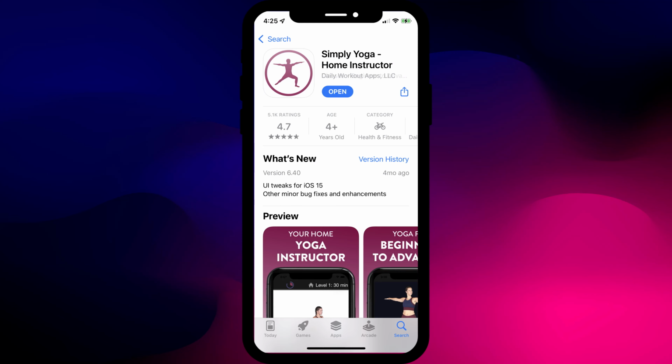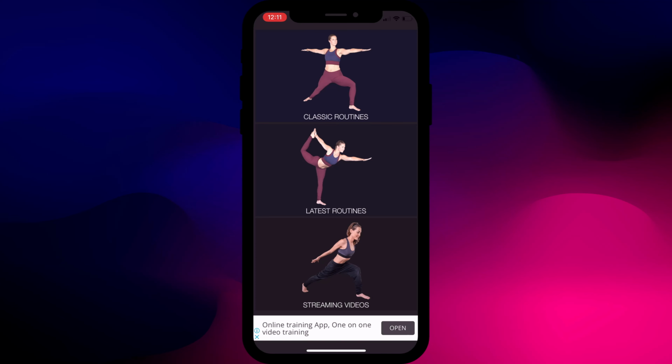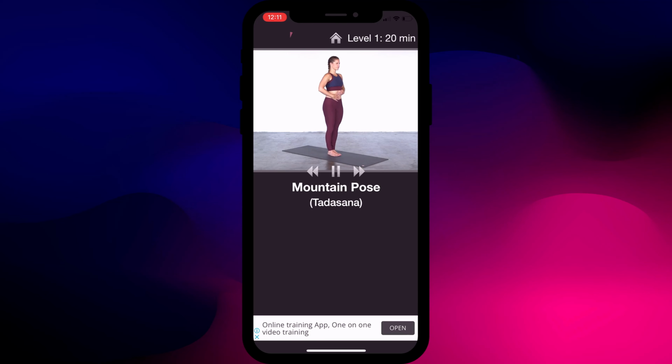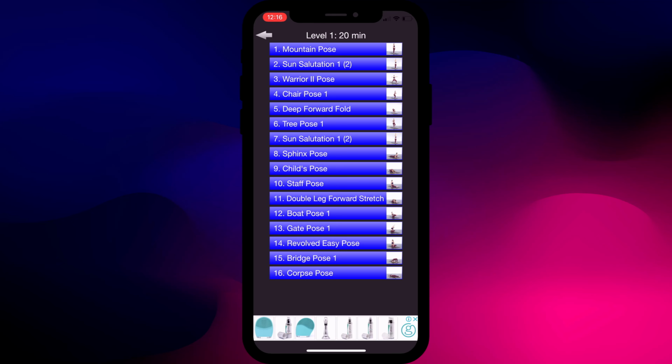For that reason, you might want to try Simply Yoga, where a lot more of the content is available for free. This app isn't going to win any design awards, and to call the interface basic is a bit of an understatement, but what you get is 25 minutes of yoga routines that'll take you through all the classic yoga poses.